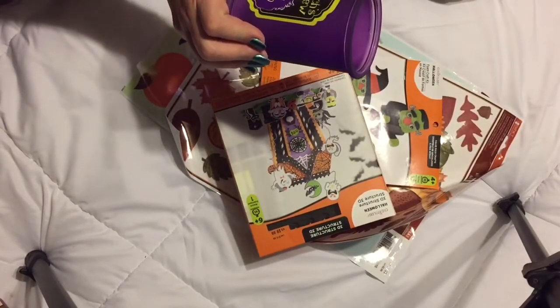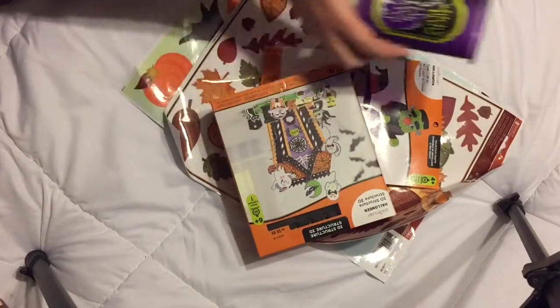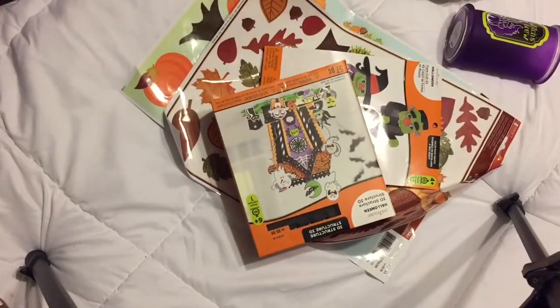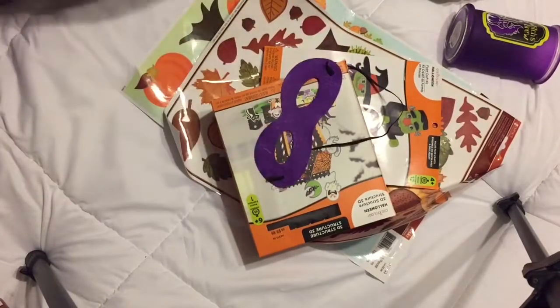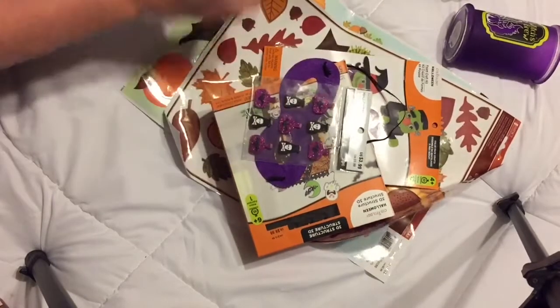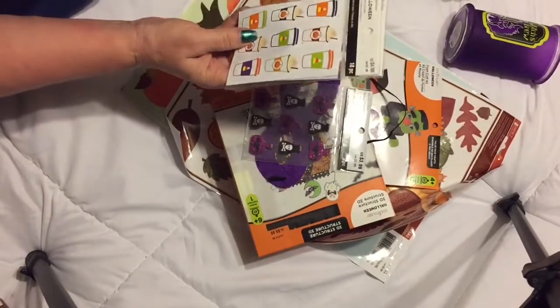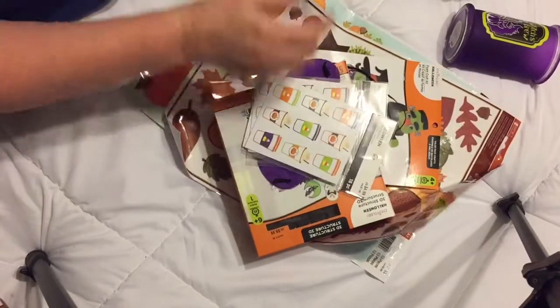And then I got another one of these. This is a witch's brew. The other one, forgot what it said now, but it was orange. So I don't know if there's a lid yet, but we're getting there. Got this real nice mask. Got some stickers. Now I bought some of these in the closeout sale. I didn't see these little scented stickers. Got a whole bunch of those.